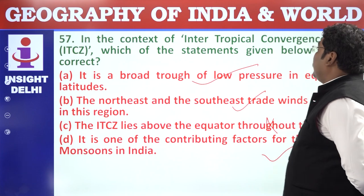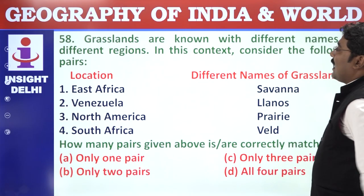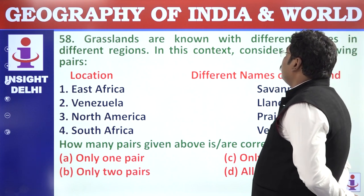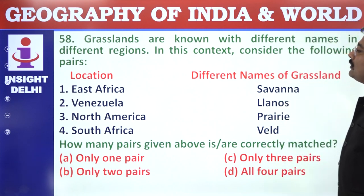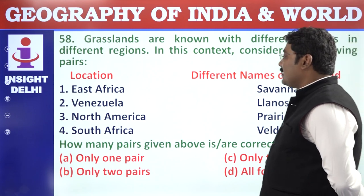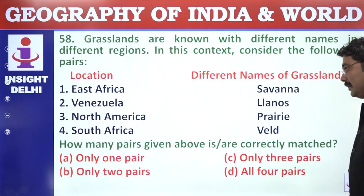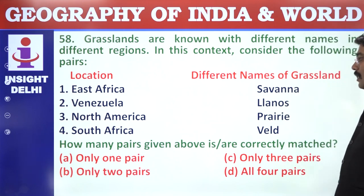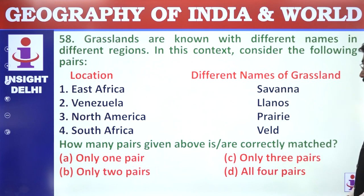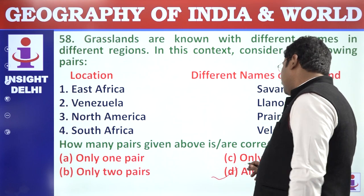In the context of grasslands, which are known with different names in different regions, consider the following statements: East Africa, savanna; Venezuela, llanos; North America, prairies; South America, welds. How many pairs given above is or are correctly matched? So, all four pairs are correctly matched.